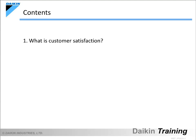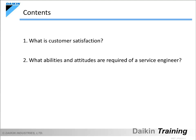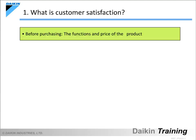When customers get what they want, they become satisfied. That's why it is important to learn about what customers really want. We also need to understand the abilities and attitudes required of service engineers, who can give our customers what they want. What do customers want in air conditioning products?